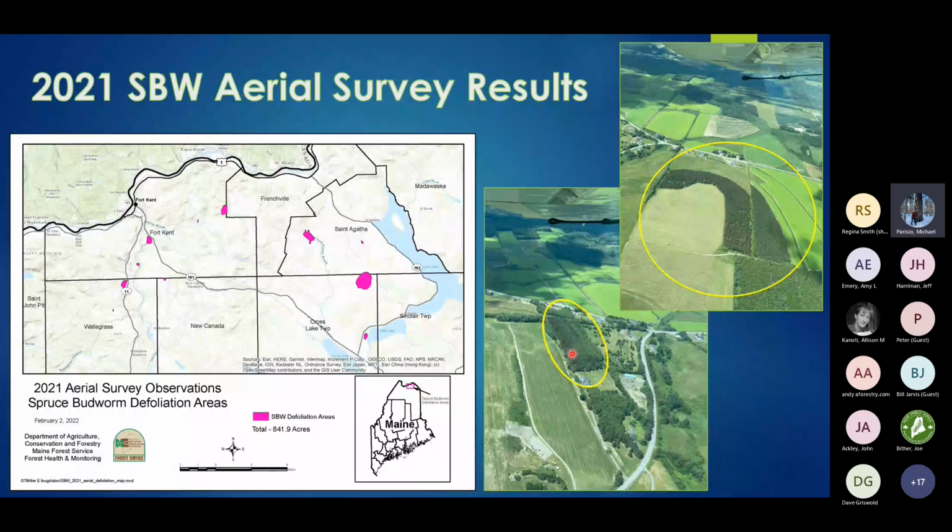So I guess that speaks to the fact that, as we noticed on the ground, we did notice from the air as well that defoliation levels just seem to have come down a little bit.